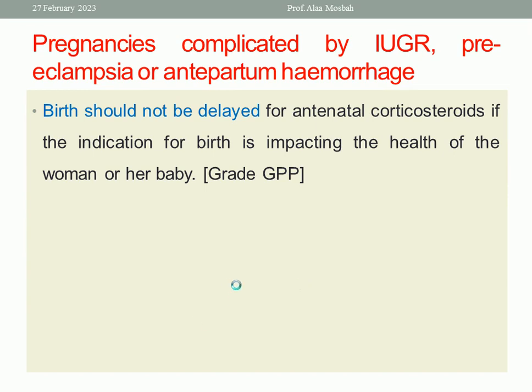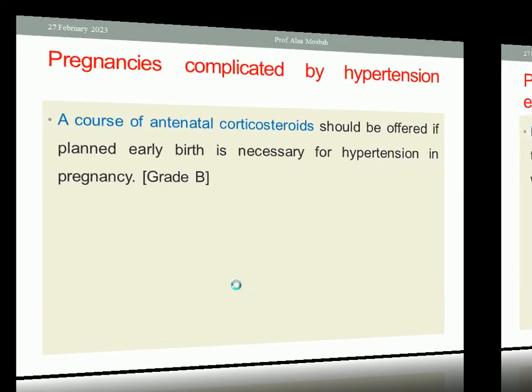Some doctors may believe that they should delay birth to give the corticosteroids a chance to have the maximum effect, as I said before, 48 hours. But what about if there is risk to the mother or to the fetus? Don't delay the birth if there is harm to the mother or to the fetus. Okay? And this is a good practice point.